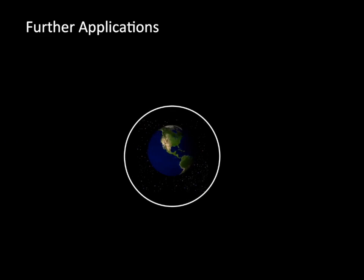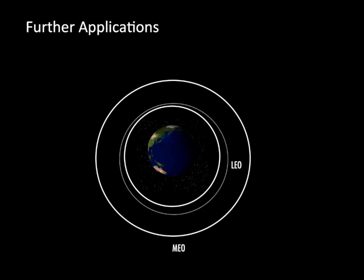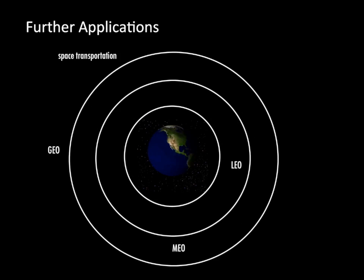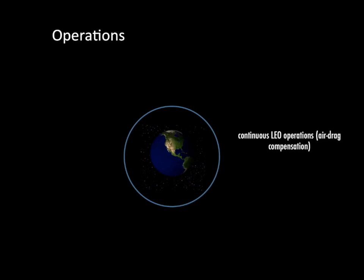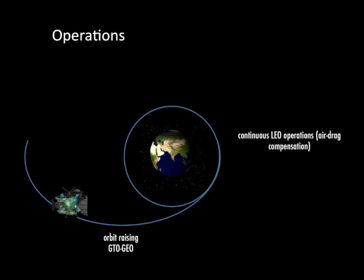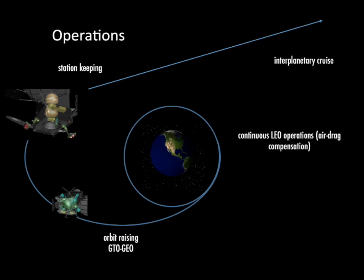Different applications currently make use of electric propulsion or could make use of it in the future, such as LEO, for example, for Earth observation, Earth science, constellations, MEO, for navigation, GEO, for telecommunications, space transportation, for launcher kick stages, space tugs, space science, interplanetary missions and space exploration. For these different types of missions and requirements, the technology is faced with operational challenges in order to be able to cope with different types of operations, such as continuous LEO operations, air drag compensation, electric transfer from GTO to GEO, station keeping, interplanetary cruise, extreme fine and agile attitude control, long endurance missions, etc.